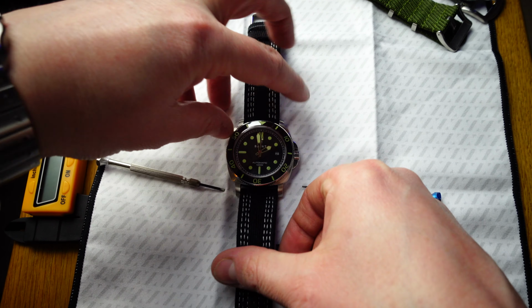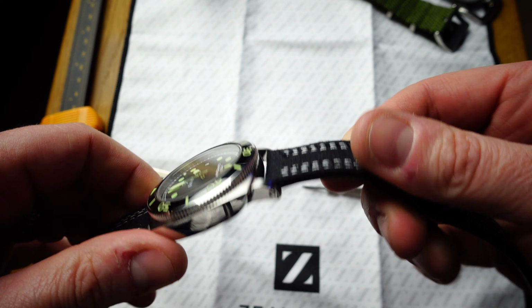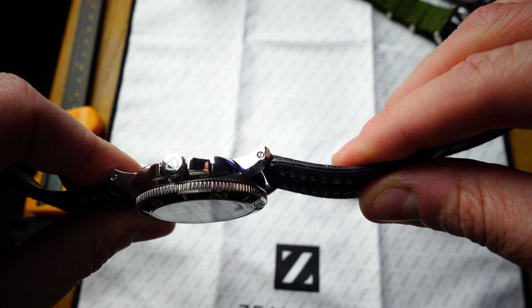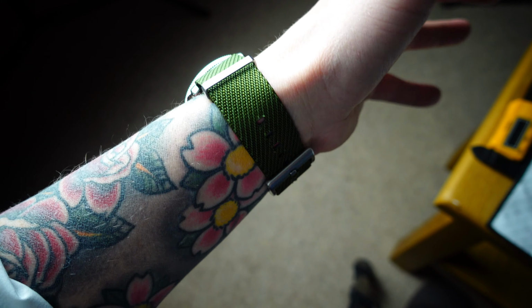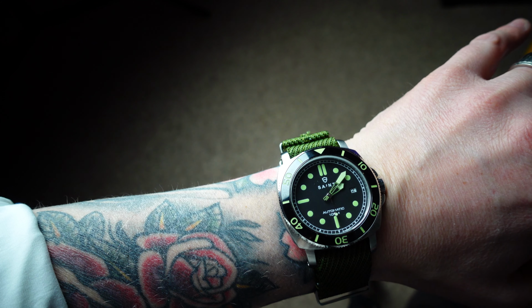Now security wise, the pin system to get this strap on and off is fantastic because you've got to put a screwdriver in that side and in that side and twist in opposite directions, so there's no way it's going to come off by accident. But because of that, it's an absolute ball ache to change the strap. And I don't like that system. My Bremont's got that system and I'm not a big fan. On the flip side, this watch looks fantastic and is really comfy on all Nato straps.